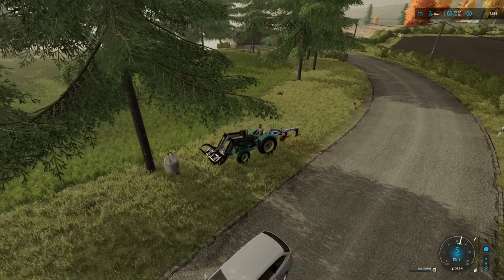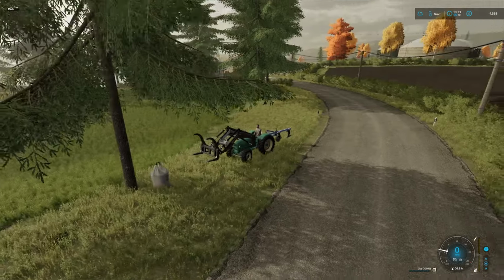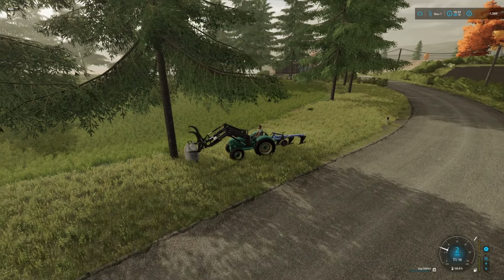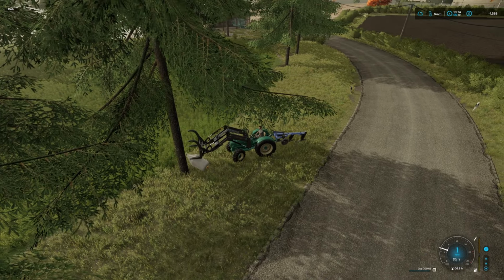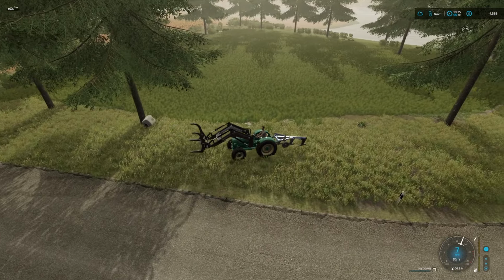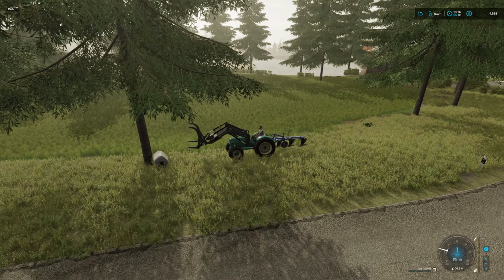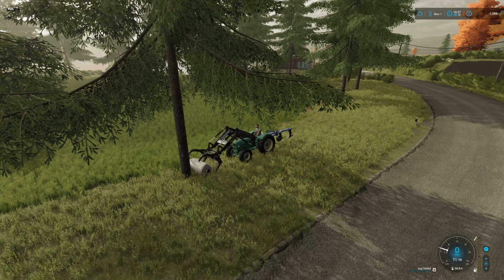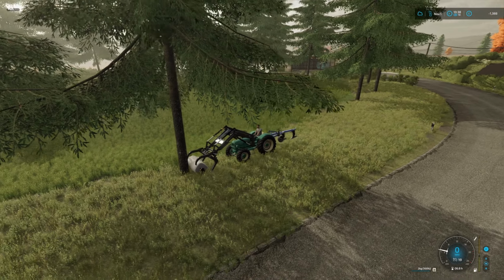Let's see if we can pick these up whilst we are here. If I remember the last time I tried this, this doesn't really work. And I need to tip it over. Yeah. Yep. It's like deja vu. I've done this before. We picked it up this way. Maybe.